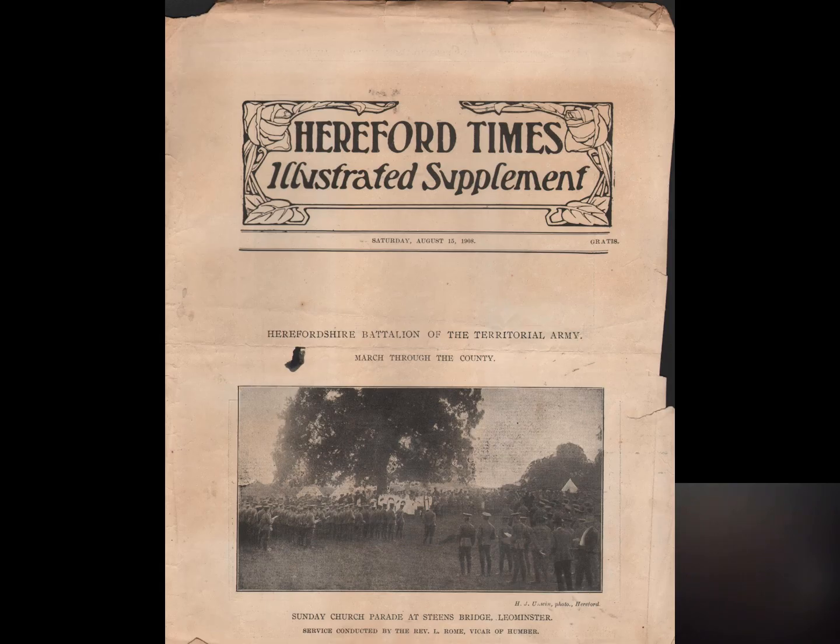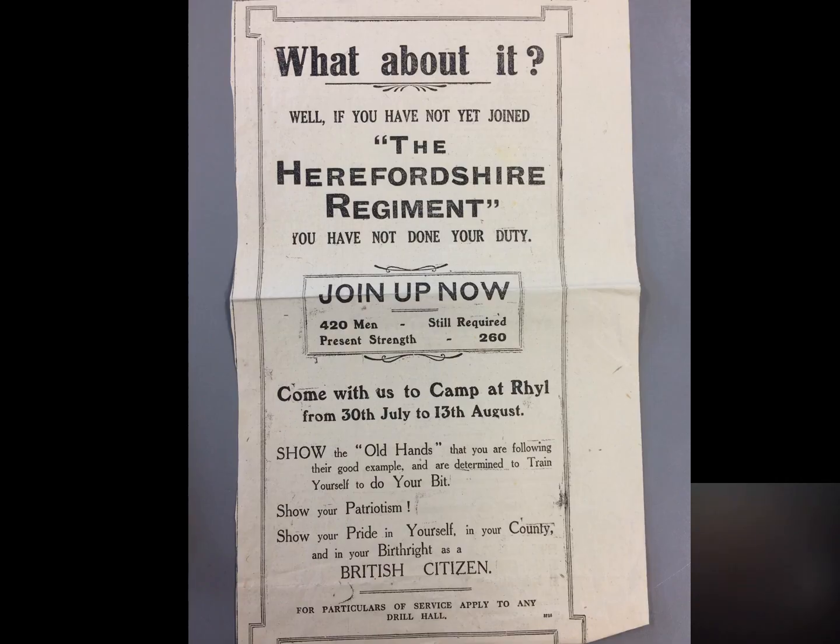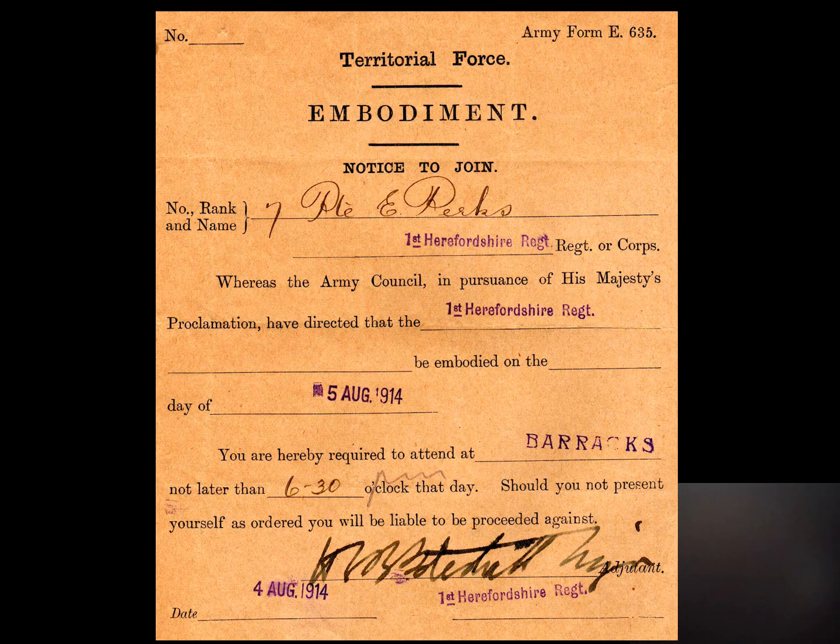The regiment's first annual camp in 1908 was a recruiting march around the county. The Hereford Times produced this illustrated supplement. There were also advertisements in the local papers encouraging individuals to join the Herefordshire Regiment, the Territorial Force. The new regiment was established and became part of the county's military fabric.